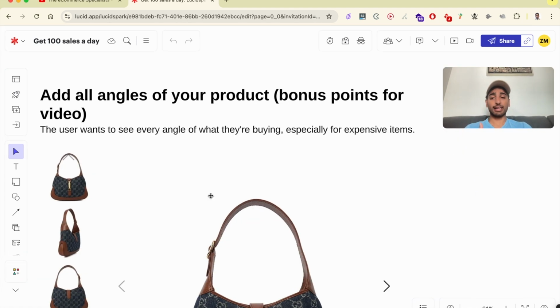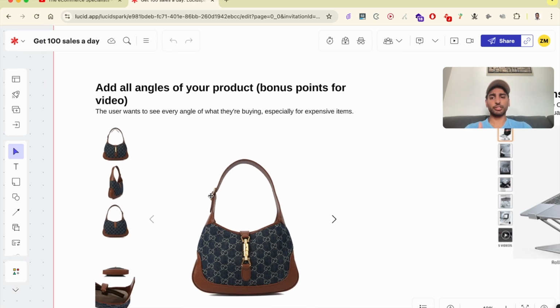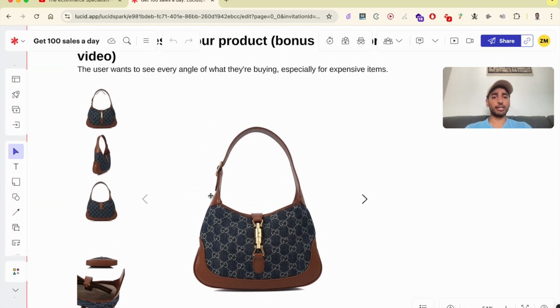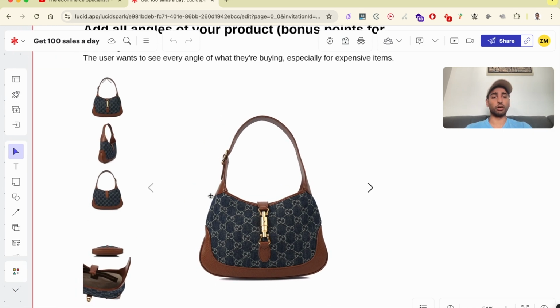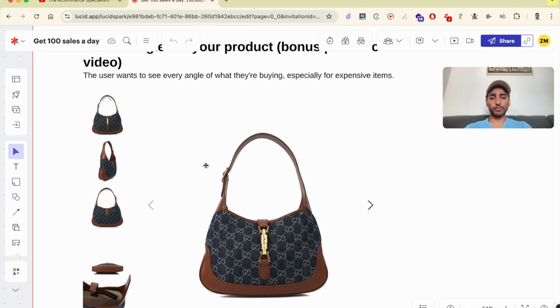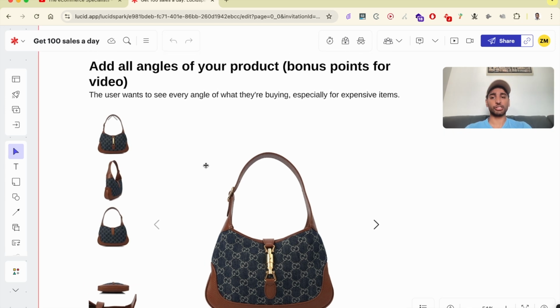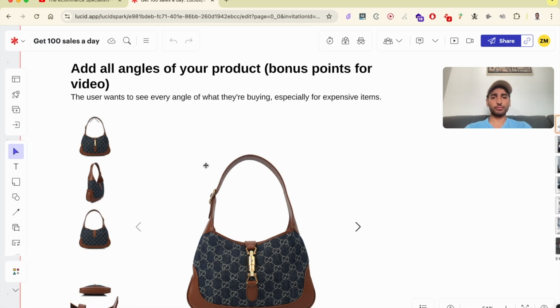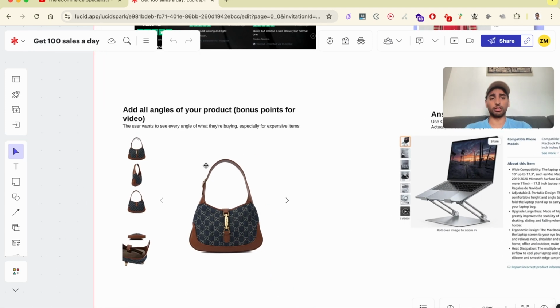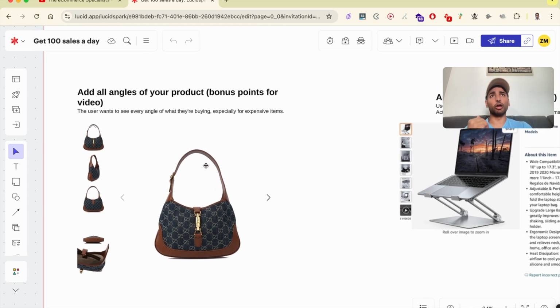So next up is adding all angles of your products. Bonus points for videos. So the user, naturally, they want to see every angle of what they're buying, especially for expensive items. So for example, if you've got a luxury handbag, you're selling some luxury shoes, they're very expensive. Well, naturally, they're going to want to see all angles of that product. The more angles you get, the better. Certain features you might want to zoom in on. So maybe there's a certain feature on a particular action figure. You'd want to zoom in on that and basically show the user what it looks like. So this way they know exactly what they're buying, and in turn this will help lower the amount of returns you're getting.